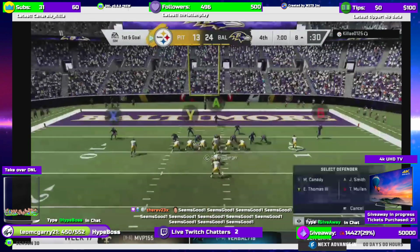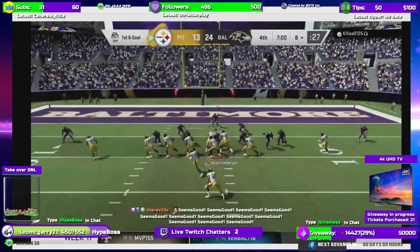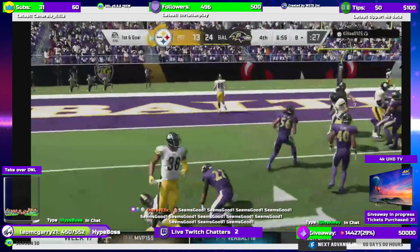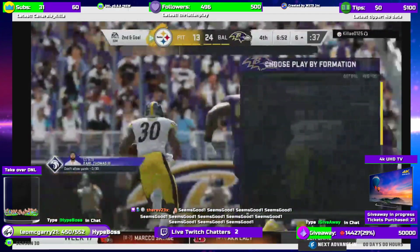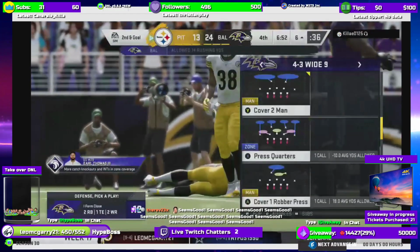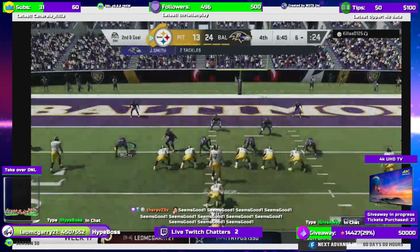1st and goal, and they've got to be thinking a chance to get right back into this football game. They'll run here with Connor. And he'll be stopped just outside the 5 at the 6. Give him 2 yards on that one. 2nd and goal now. Defensively, pretty good start there with their backs against the wall. That's a win for the stop troops right there.